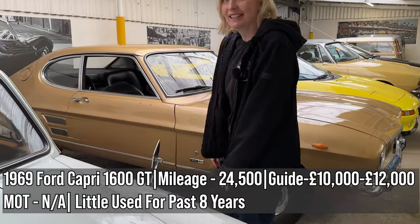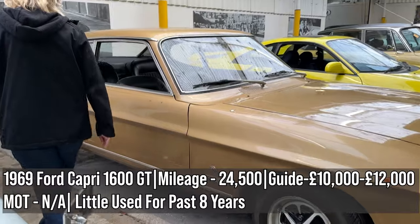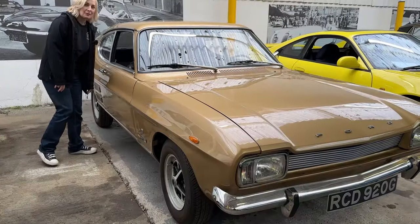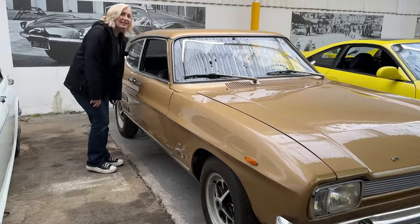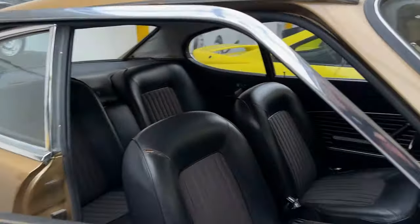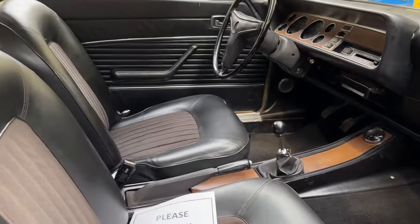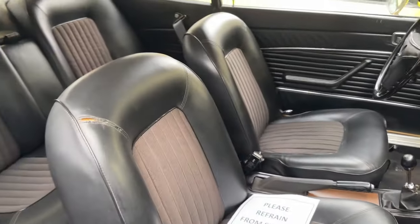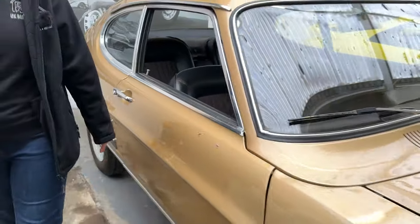Am I right? I think so. Left-hand drive. Yeah, talking of space, it's quite cavernous in here, if you look in here. Oh, you can probably poke the camera through the window. Yep. Yeah, very basic inside.